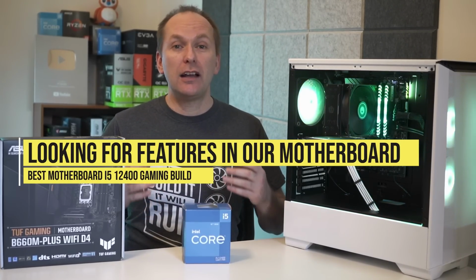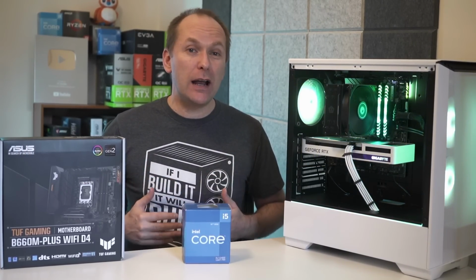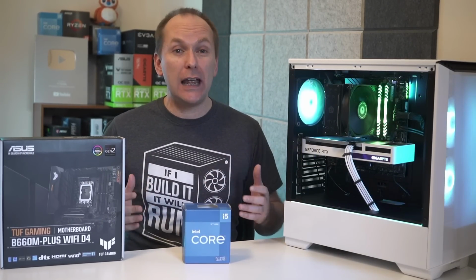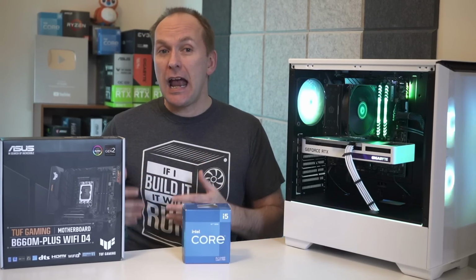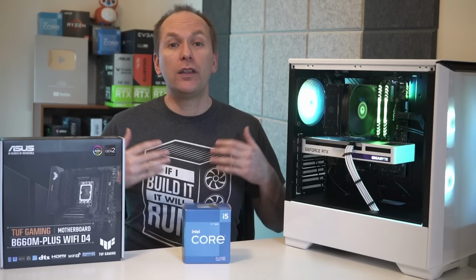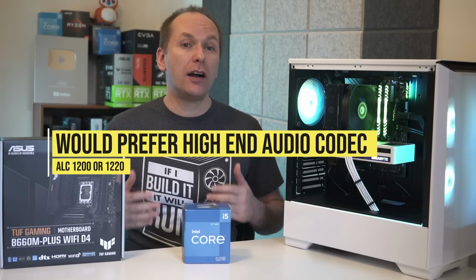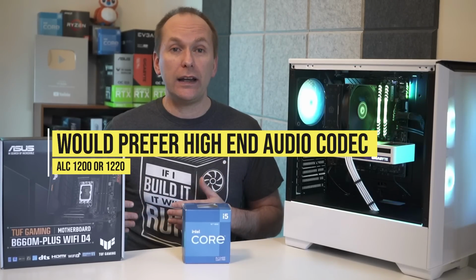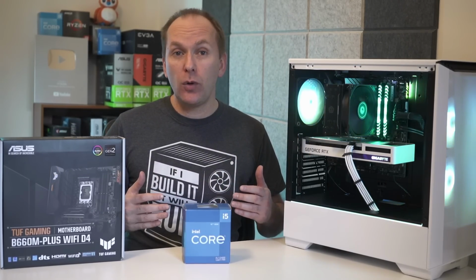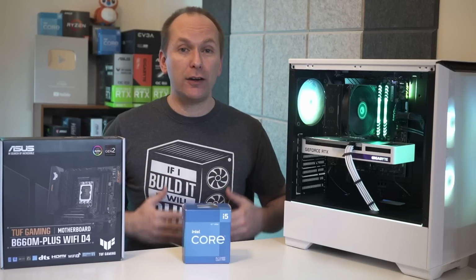For gamers, a decent amount of USB rear connectivity and solid VRMs that won't throttle our CPU during gaming are a must. If we're going to plug in an analog audio device like headphones or speakers with this kind of connector, then we'd really prefer to get a high-end audio codec like the ALC 1200 or ALC 1220, which offer better signal to noise, a boost for front panel connected headsets, and other nice audio features.